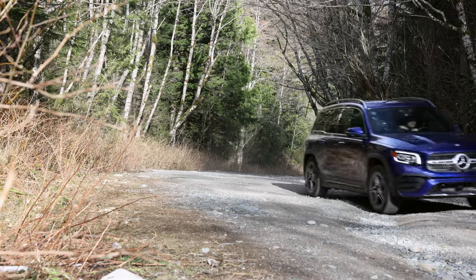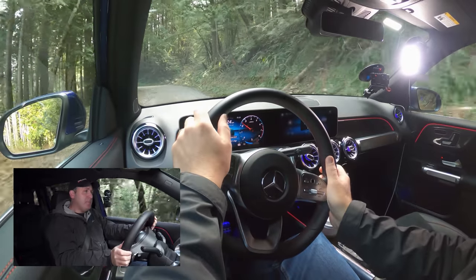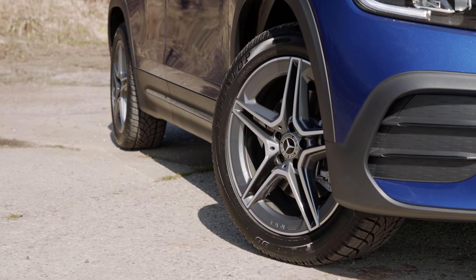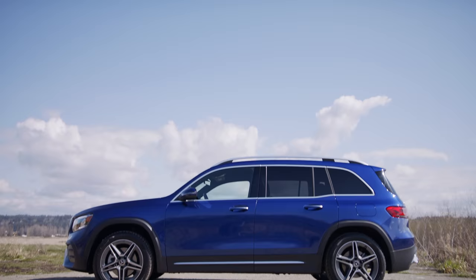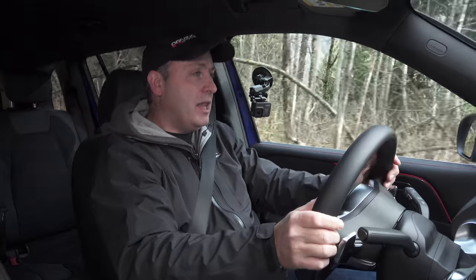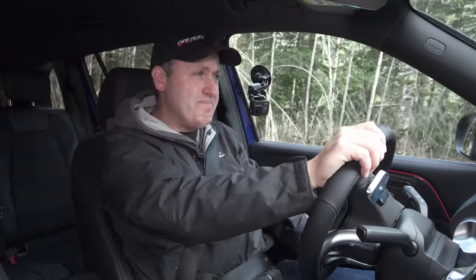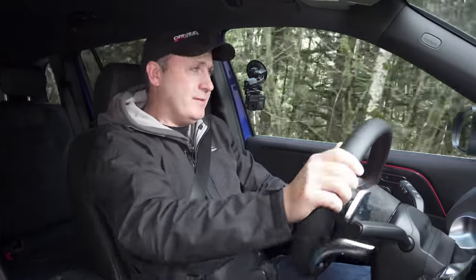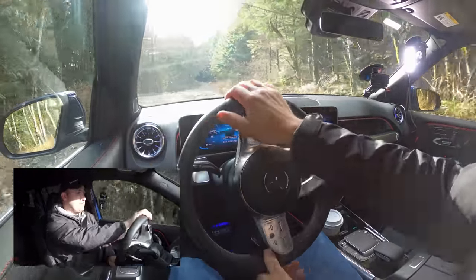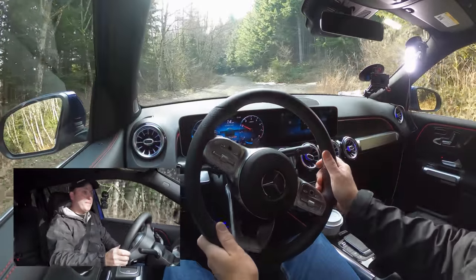I hope it is. Unlike the GLA, which is basically made for urban street use, this one actually has 7.9 inches of ground clearance, which isn't bad. So you could say this is a more rugged, boxy version. It's kind of like a little mini G-Wagon. Okay, maybe that's going a little too far, but it is boxy, it is a Mercedes, and it does have all-wheel drive. Yeah, but no locking differentials, no height adjustable suspension. Okay, it doesn't have any of that. But let's go in and see how it does.